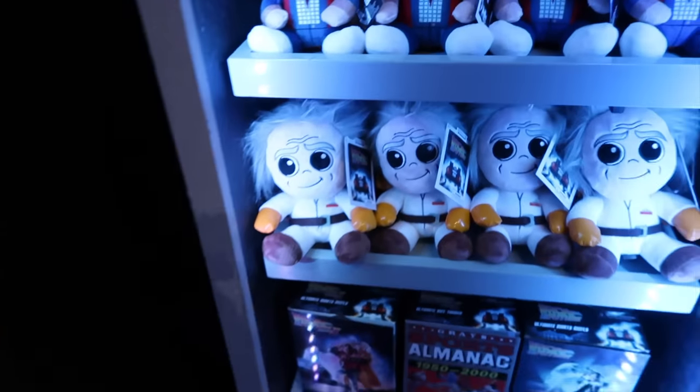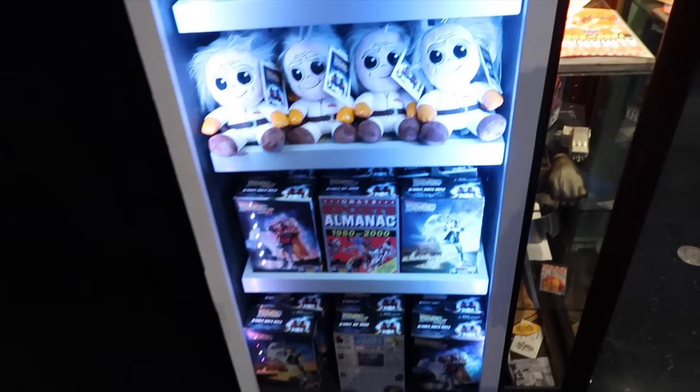Wait, are those for sale? Wait a minute, hold on. Because I saw the almanac for sale. Oh, I don't see the glasses though. No. Oh, that's so cool, though.